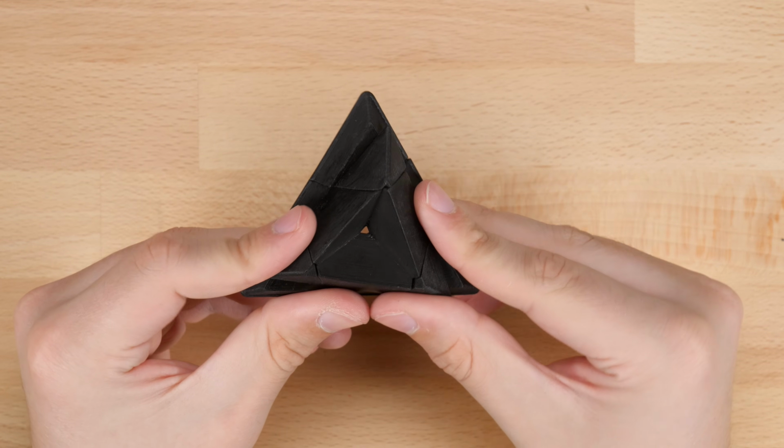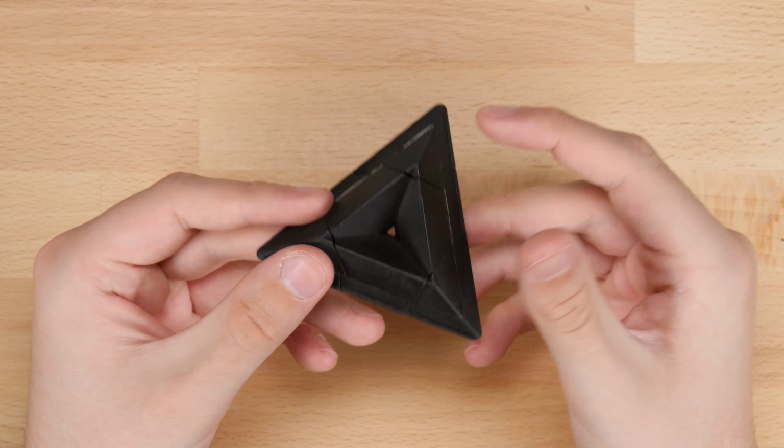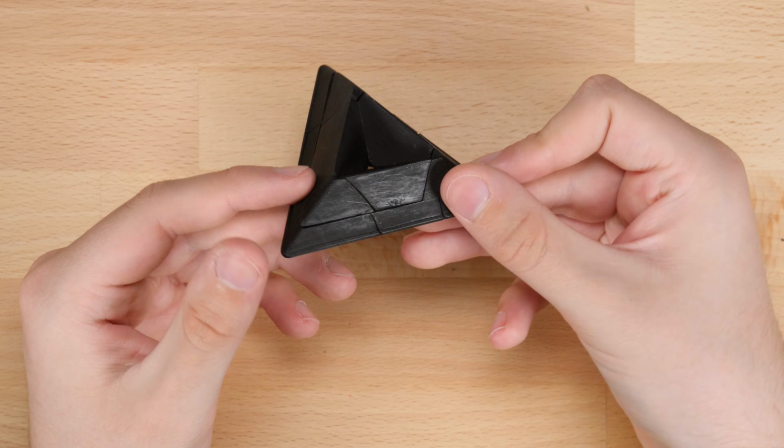So very, very cool design. Of course, a pretty original idea for a puzzle to actually build it into the stand that another puzzle would sit on. So very, very cool. So that's it for the puzzle stand puzzle.